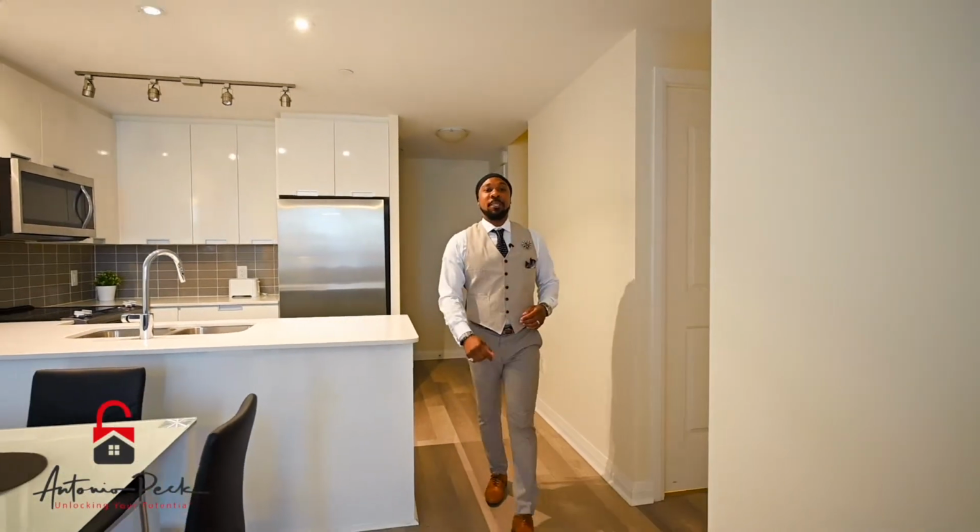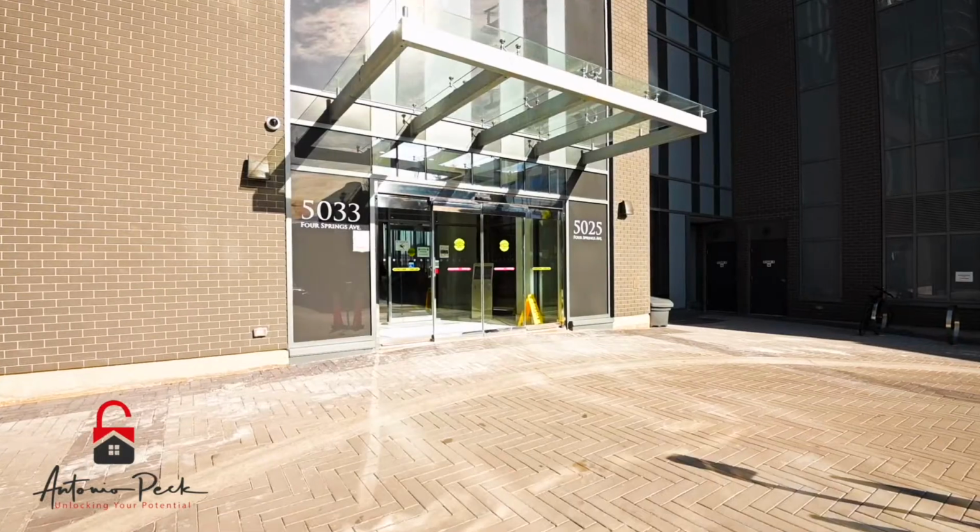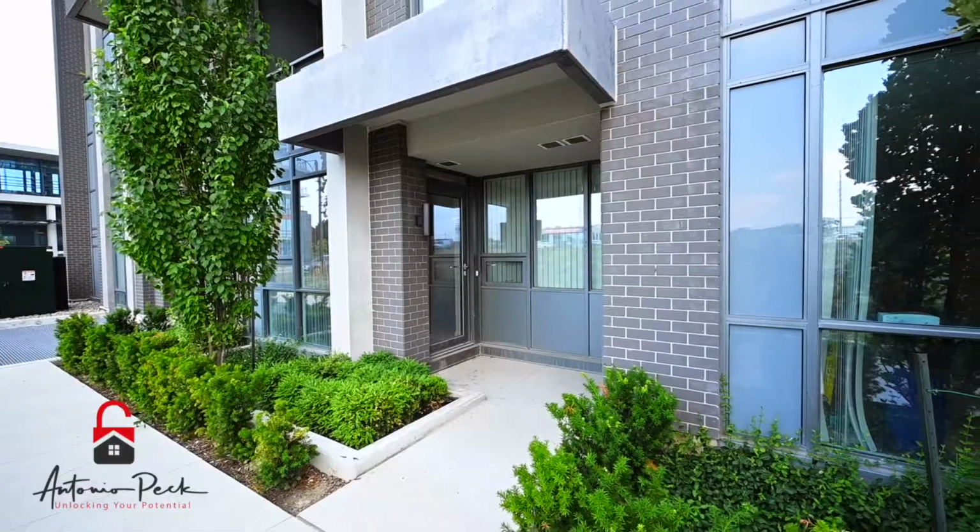Antonio Peck here from Team Antonio as we enter this beautiful unit. One of the highlights about this unit that makes this so rare and unique is because it's a two-story townhouse condominium located on the ground floor of this luxurious building. You have two entries. You can enter from the main lobby or you can enter off the back sidewalk.